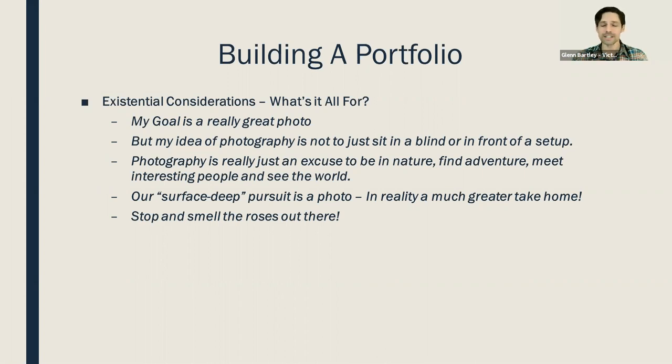the reason that I love bird photography is that it's a great excuse to get out in nature, get some exercise, have some cool adventures, see different parts of the world, meet cool people, smell different things, taste different things. It's just a vessel to get out there. So I've stumbled across a lot of different types of photographers, and I get it when you're super outcome driven, but it's important to always stop and smell the roses out there too.